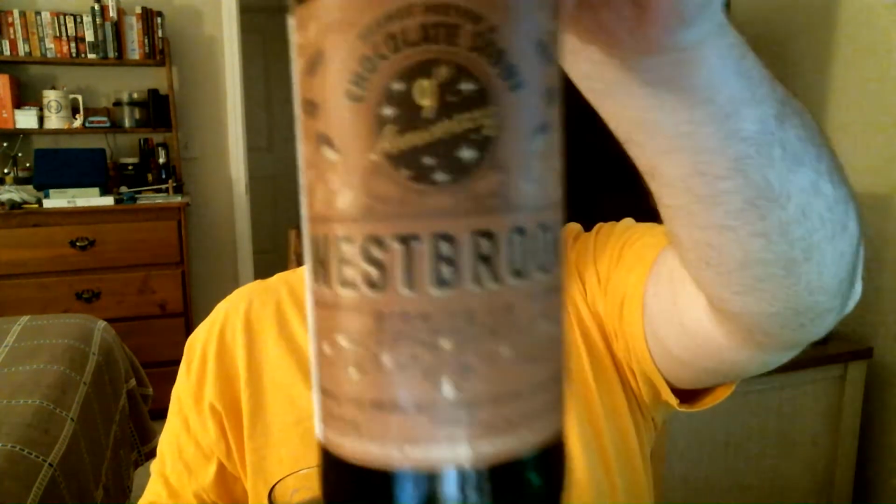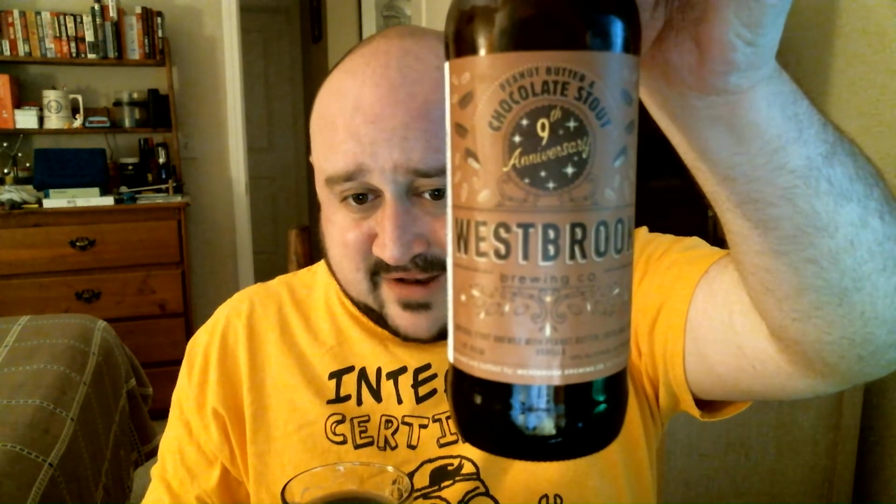Wonderful beer. Highly recommend it if you can find Westbrook beers in your area and you can get your hands on the 9th anniversary peanut butter and chocolate stout from Westbrook Brewing Company out of Mount Pleasant, South Carolina. I highly recommend that you do so because it's a winner. I'm going to go with a 98 out of 100. This is another 98 out of 100.